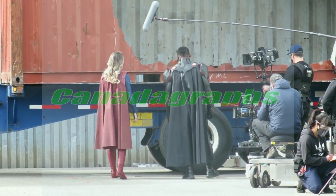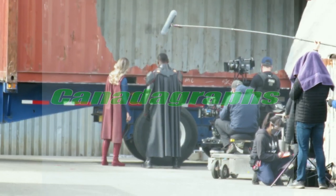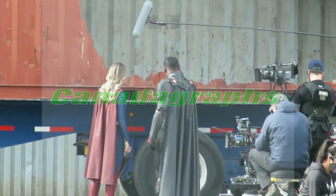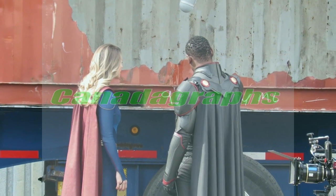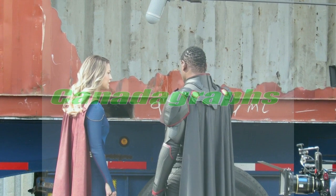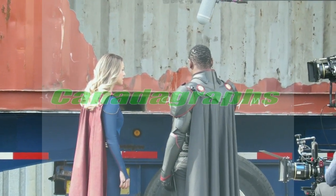I think this is the take I have where it's the full scene. I had to cut it a little bit because there's a time where a truck gets in the way and it interrupts the angle a little bit. So I cut around it, so it'll look a little choppy in a moment when you see a truck pull into my view.